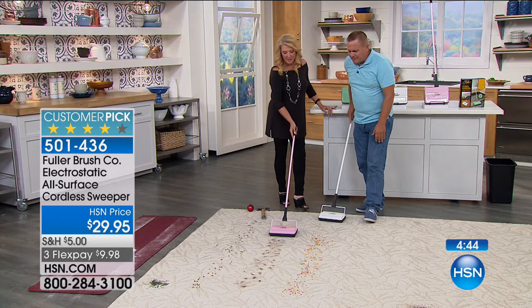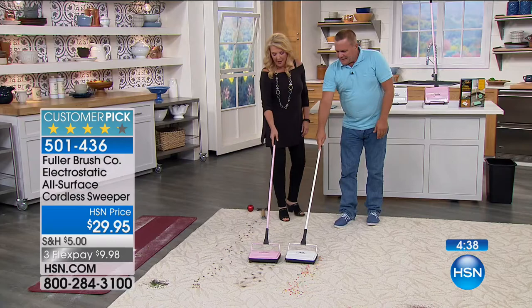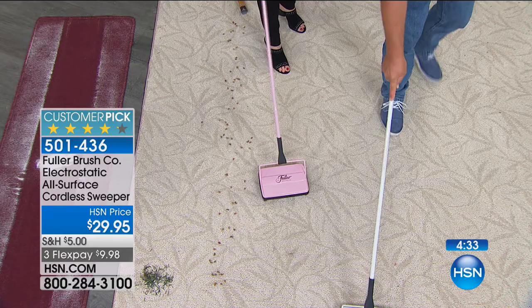Oh, this is amazing. Look at this. You're picking up hair. Oh my gosh. I've actually never used this before, and I thought, why not? Let me give it a shot. I'm super skeptical. Roll it back and forth. Look, it picks up going forward, and it picks up going back. It even picks up some stuff you missed.